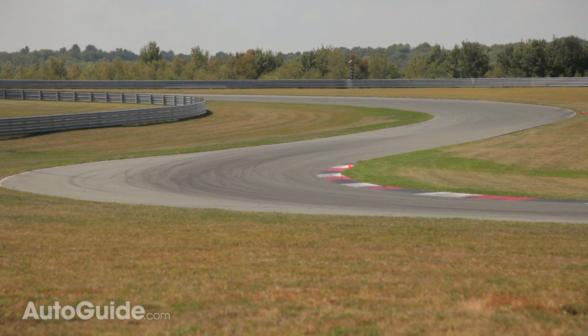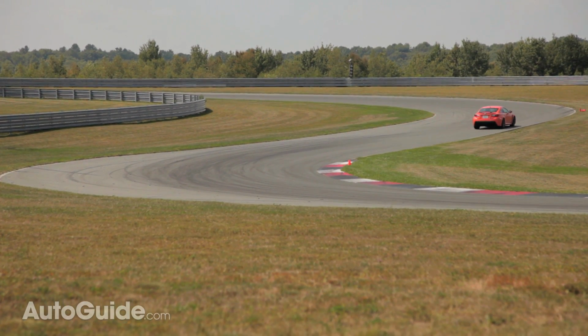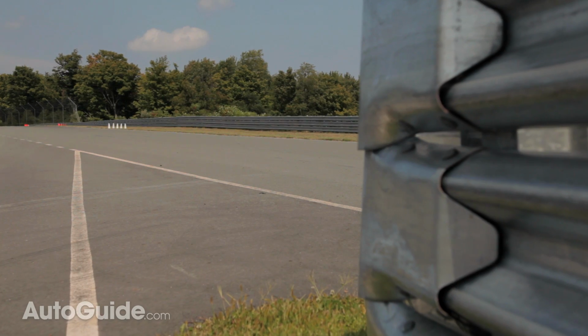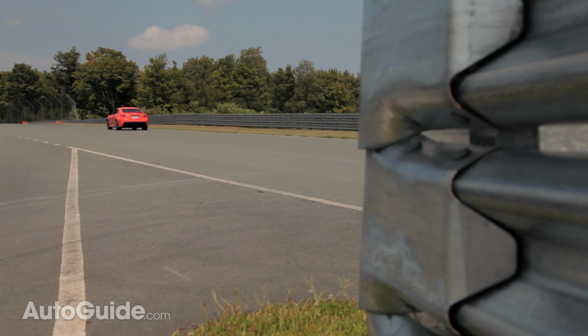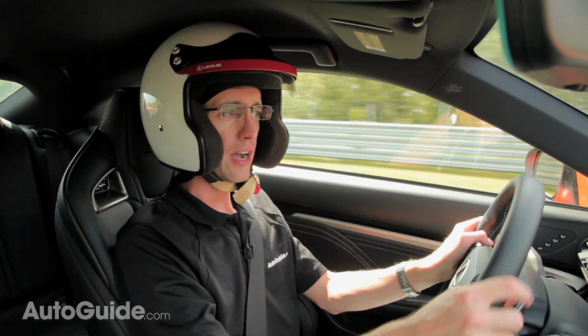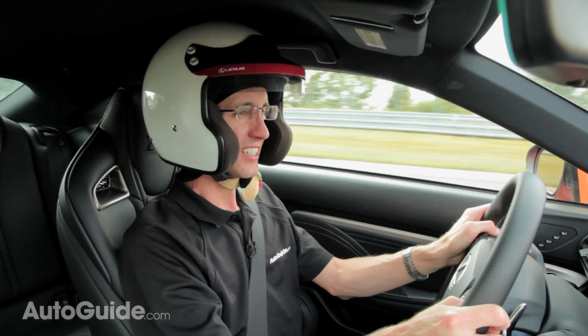Now, every RCF comes with a standard Torsen limited slip differential to really help put that 5-liter V8's power to the ground. But for extra money, you can actually get a torque vectoring electronic rear diff, and it comes with 3 different settings, so you can really fine-tune how the car behaves when you're out on the track wringing its neck. Listen to that.